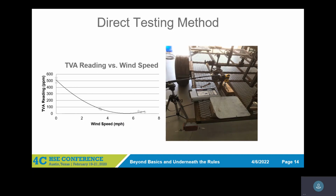Here's that direct testing method, and you can see over there on the left, that's the little trailer we have that has a little loop that we're able to charge up with propane. And you can see we positioned it on an open-ended line, just like you would be monitoring, say, a carbon can, opening right in the middle. So we positioned it, and then we used, like I said, a couple of box fans to simulate different winds.